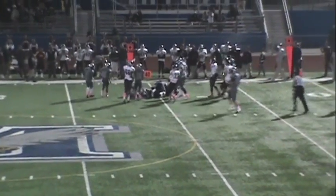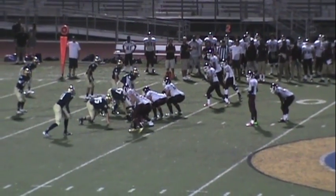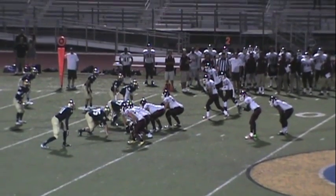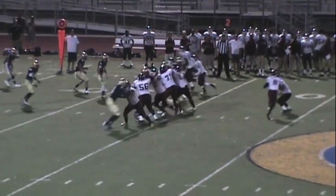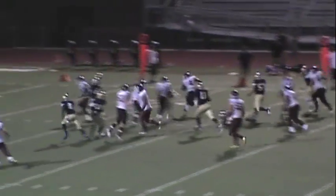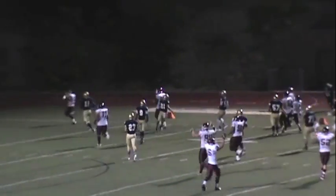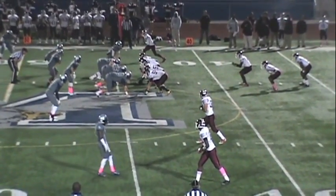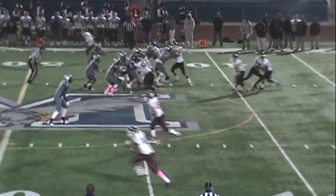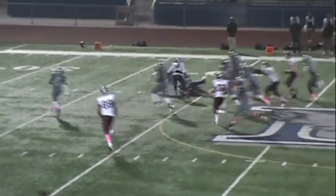That was nice. Here we go, here, Wilton. So Fanning, he's out of here. Let's go! Here we go! Let's go!